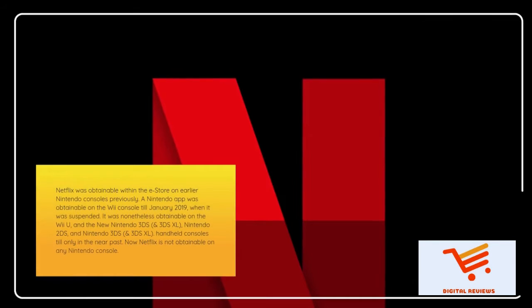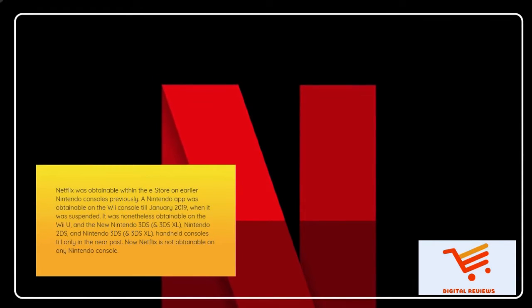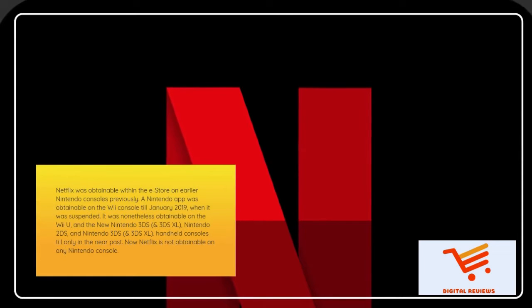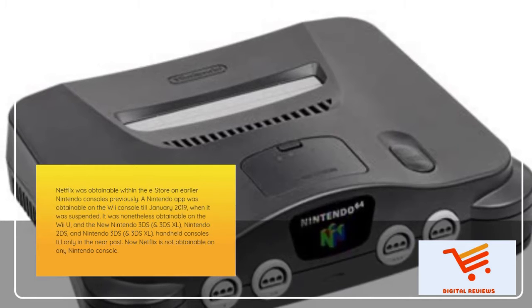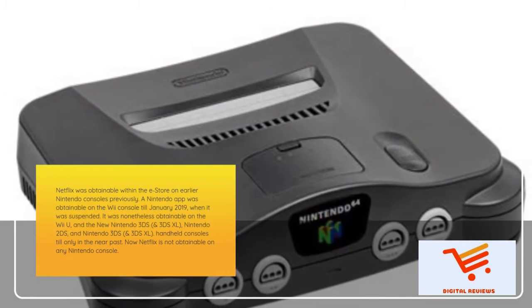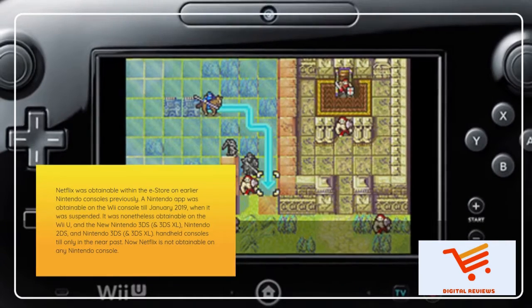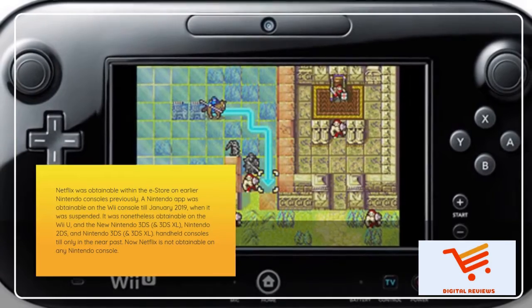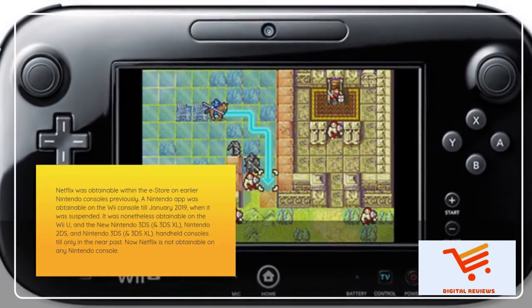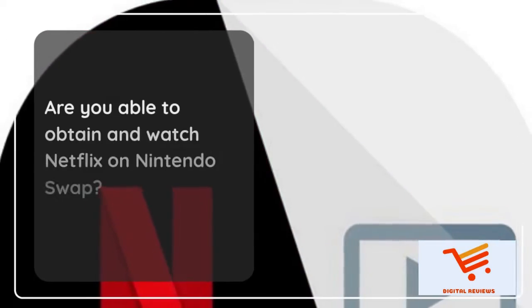Netflix was available in the eStore on previous Nintendo consoles in the past. A Netflix app was available on the Wii console until January 2019, when it was suspended. It was still available on the Wii U, and the New Nintendo 3DS and 3DS XL, Nintendo 2DS, and Nintendo 3DS and 3DS XL handheld consoles until recently. Now Netflix is not available on any Nintendo console. Can you download and watch Netflix on Nintendo Switch?